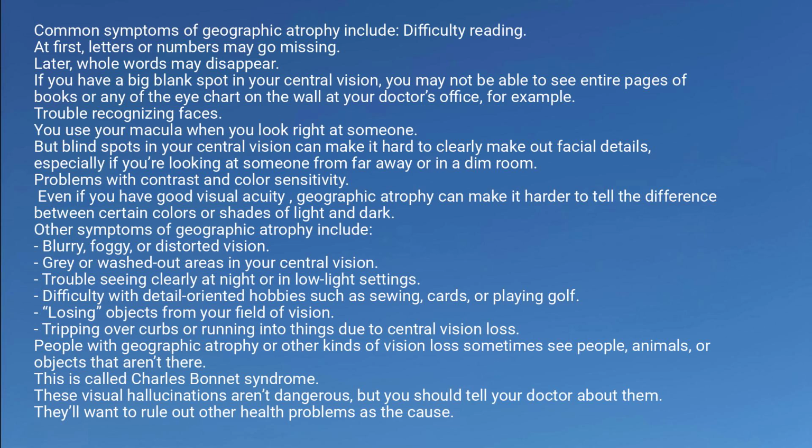People with geographic atrophy or other kinds of vision loss sometimes see people, animals, or objects that aren't there. This is called Charles Bonnet syndrome. These visual hallucinations aren't dangerous, but you should tell your doctor about them. They'll want to rule out other health problems as the cause.